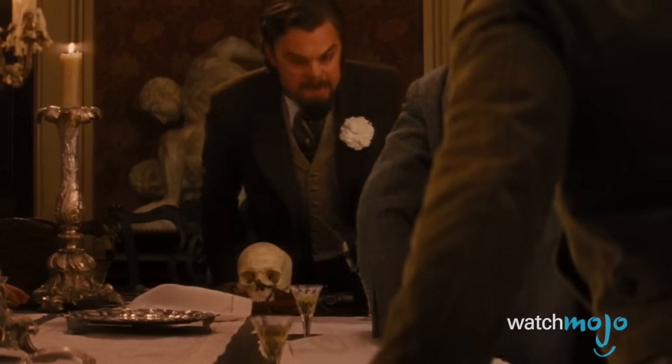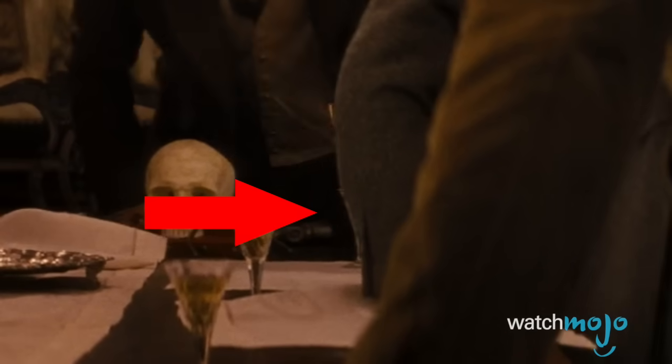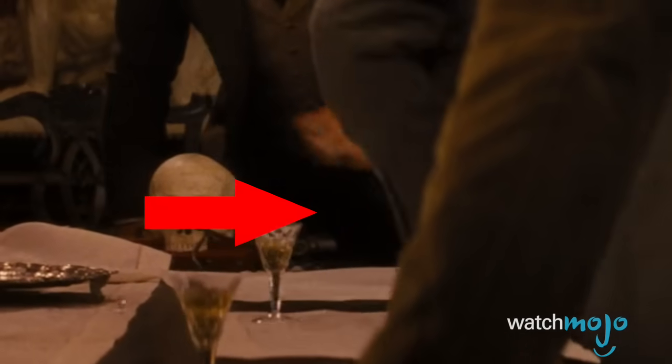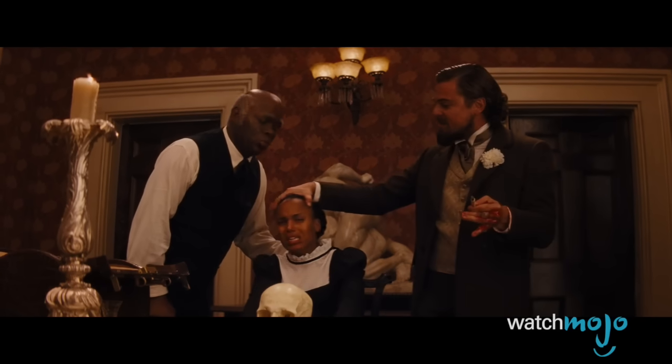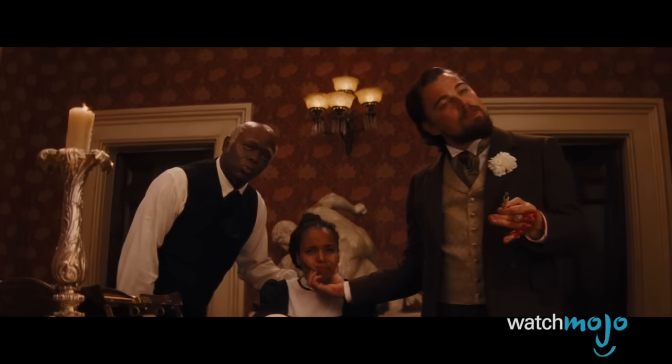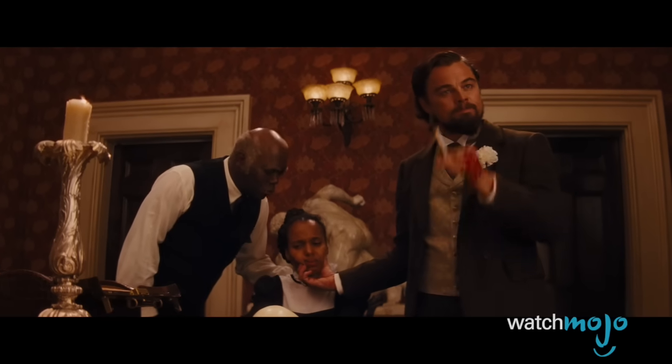So angry, in fact, that DiCaprio slams his hand on the table, breaking a glass and slicing his skin in the process. Pretty soon, the audience can see that DiCaprio's hand is completely covered in blood, but like a true thespian, he gives an amazing performance and uses his injury to his advantage.